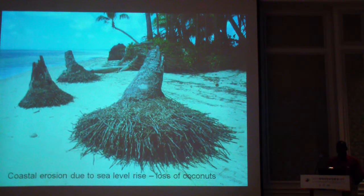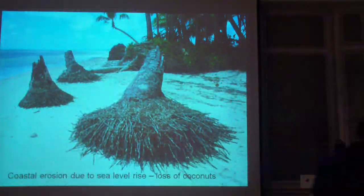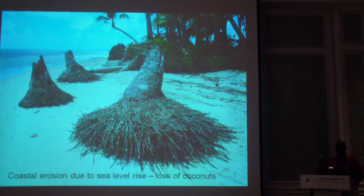This is what you see now of those islands, and this is part of Han Island, which is one of the atolls in the Carteret Island. On the island you see coastal erosion due to sea level rise. You see stumps of coconut trees, and the livelihood of the people depends on coconuts at this time. And as you see, soil erosion has taken most of that land.